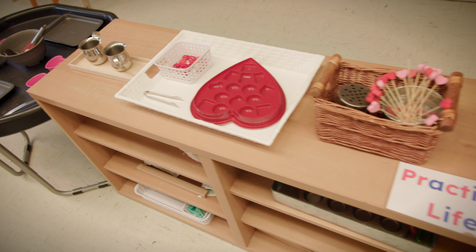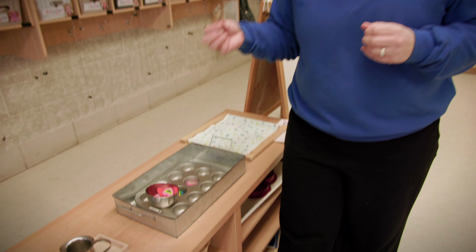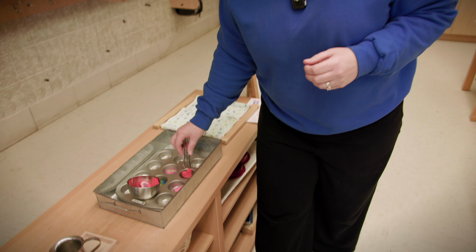Our practical life area is a lot of fun. This is where the children are developing their fine motor control. Sometimes they're seeing some items that they might see around their house, like tongs, locks, things like that. And sometimes they're seeing something that's just specifically for school. The children are often using tongs, scoops, strings to develop that fine motor control. You will find a lot of transfer jobs such as this in the practical life area.